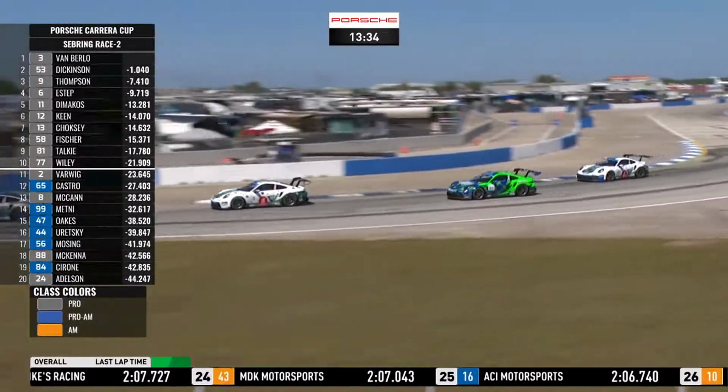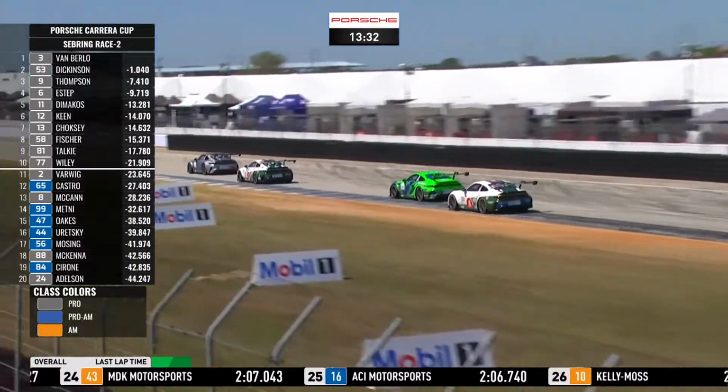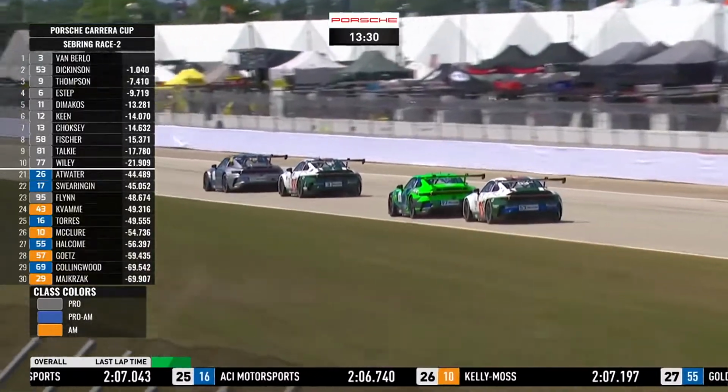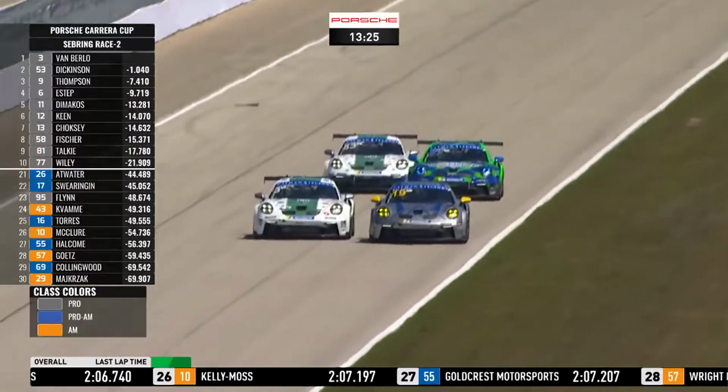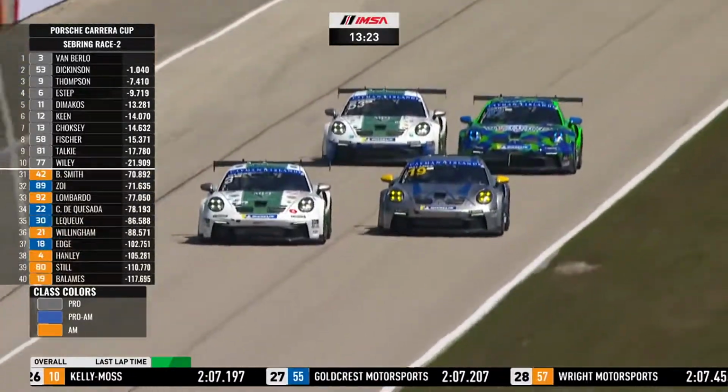Great to see the McKenna Porsche colour scheme back on a Porsche in an IMSA paddock. Jeremy and I both old enough to remember when they were supporting cars in the ELMS.